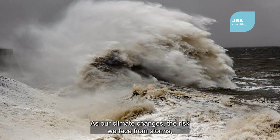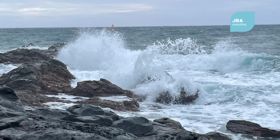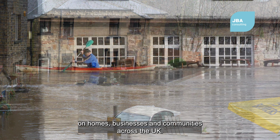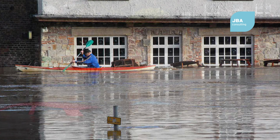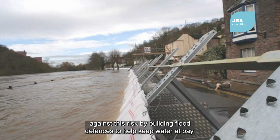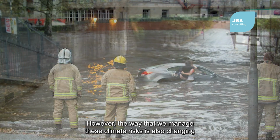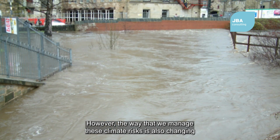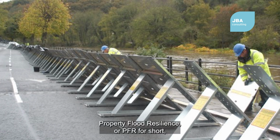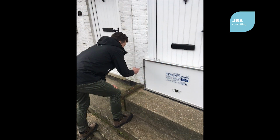As our climate changes, the risk we face from storms, flooding and rising sea levels is increasing. Historically, flooding has had a significant impact on homes, businesses and communities across the UK. Across the country, we have taken steps to protect ourselves against this risk by building flood defences to help keep water at bay. However, the way that we manage these climate risks is also changing as we seek to become a more resilient society. Property flood resilience, or PFR for short, is an important element of flood risk management.